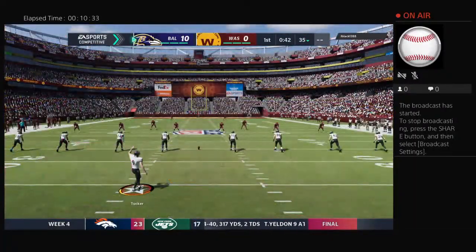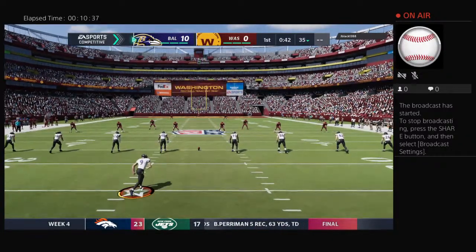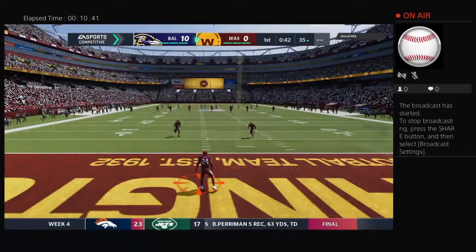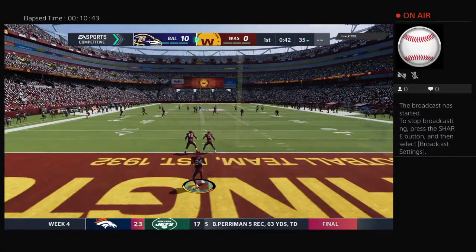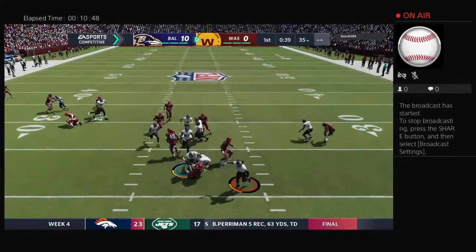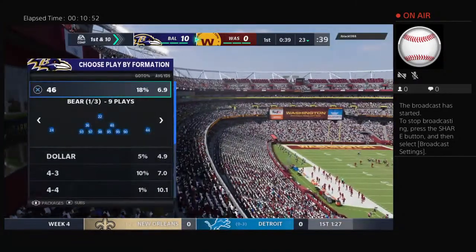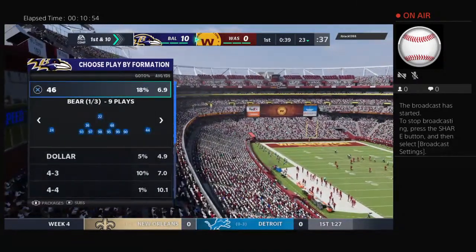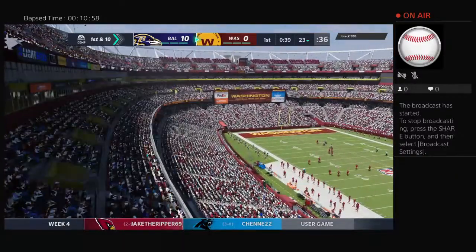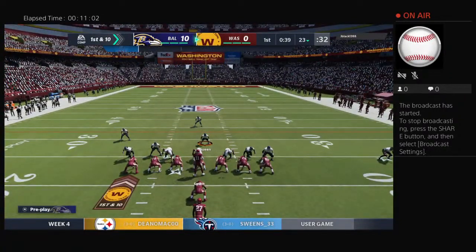A good drive gets them inside the 5, but they could not punch it in. And credit the defense, too. Make sure that happens, because that was the old bend but don't break approach. Made sure they contained them when they absolutely had to and forced the field goal attempt that went through. Will take over first and 10 at their own 23-yard line. Out there set and ready for this next drive, the Washington offense.